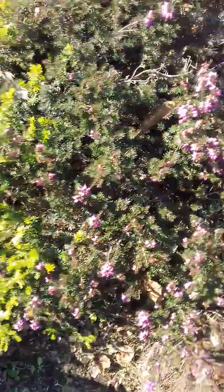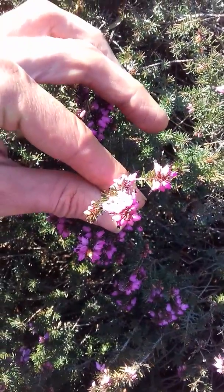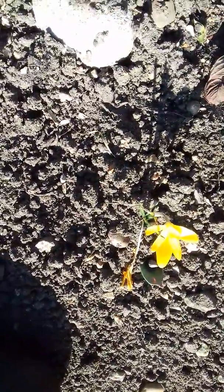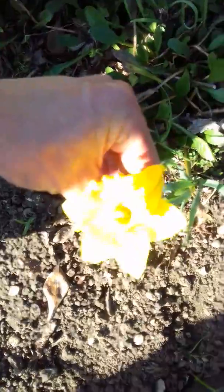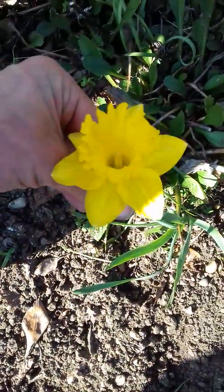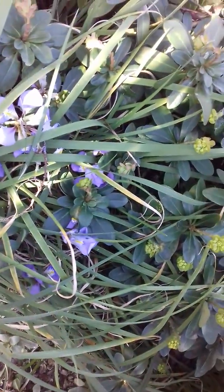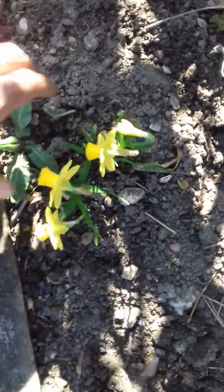Look at these lovely flowers on these heathers here. I mean, look at them. Fantastic. Let's try and get a nice close-up of them. Look at them. Little yellow crocuses here. Nice big lovely daffodil there. Look at these lovely flowers here. Hellebores there, coming into flower, won't be long now. Some more darling daffs here, look, I mean, lovely, isn't it?